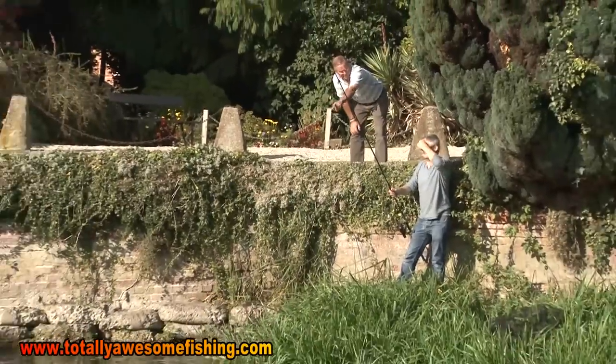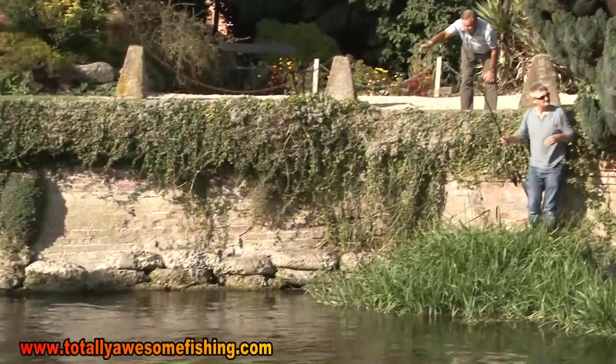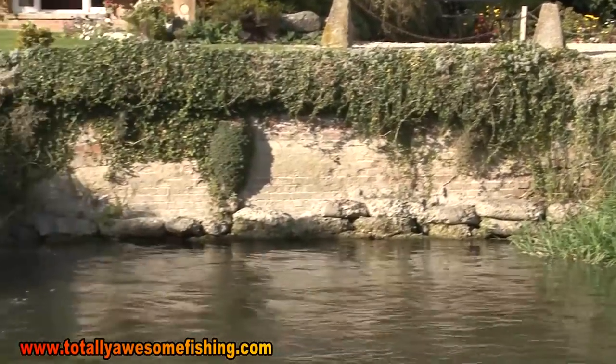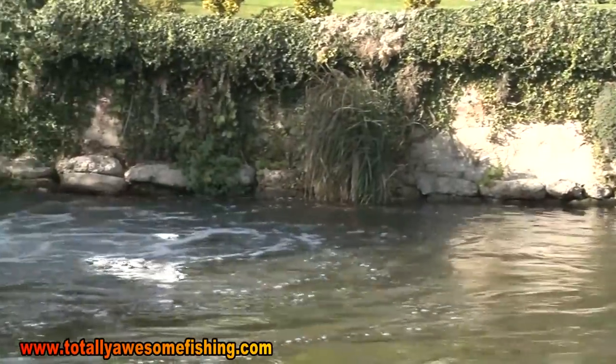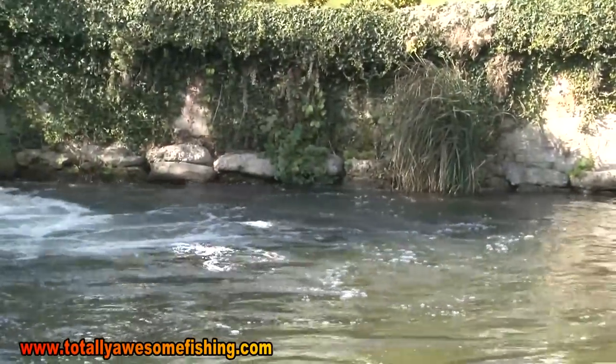Welcome to another edition of Totally Awesome Fishing. This time we're down on the River Kennet. We're hopefully going to be catching some perch, and if we're lucky, we're going to be using minnow live bait in a beautiful little weir pool to catch them. Fingers crossed, the weather is fabulous, dead simple fishing, and do you know what I'm looking forward to?